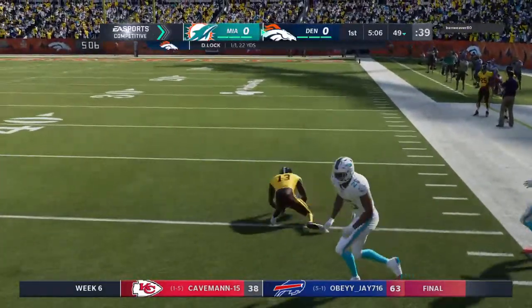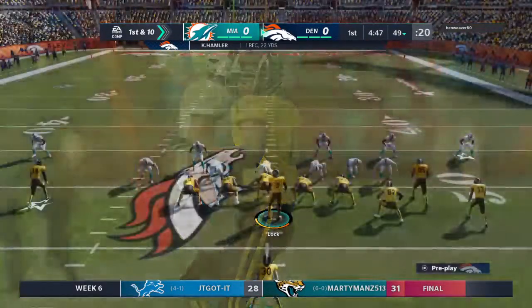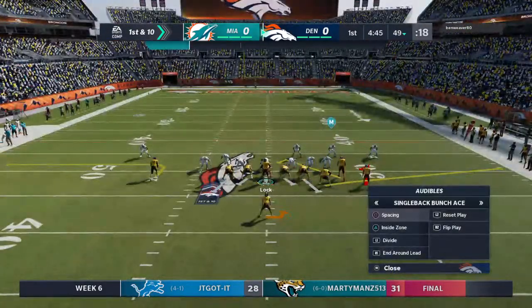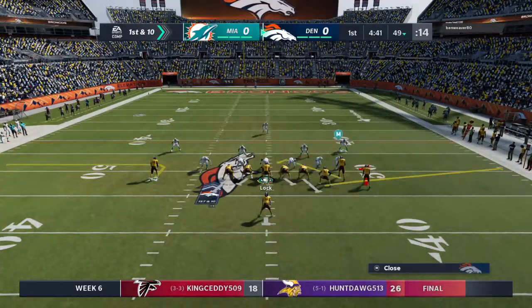And they nearly get this all the way to midfield. Mark him down at the 49. We're up 22 yards there, a 1st down. 1st and 10 at the 49-yard line.